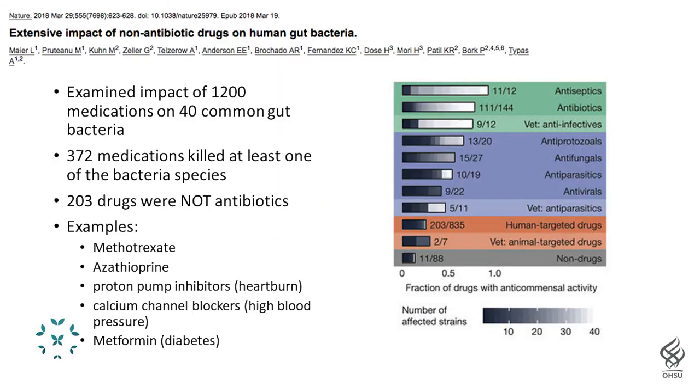And just to go back to the idea of medications that affect our microbiome, this is a figure from one of my favorite papers that came out in the journal Nature 2 years ago.